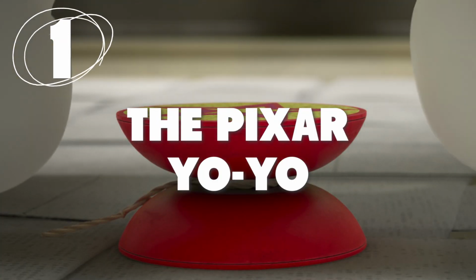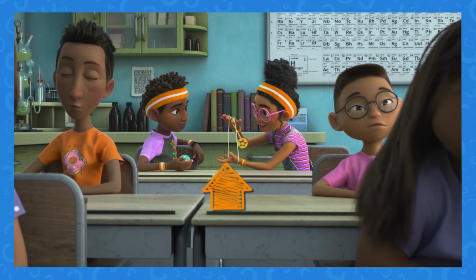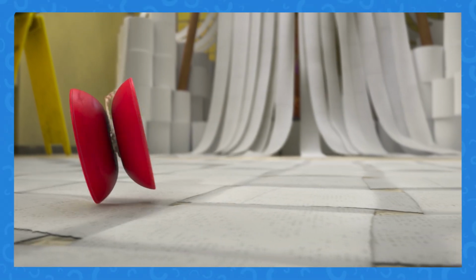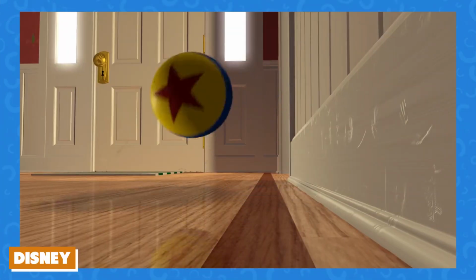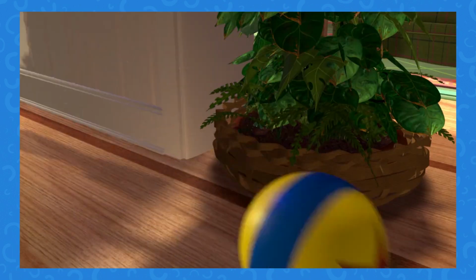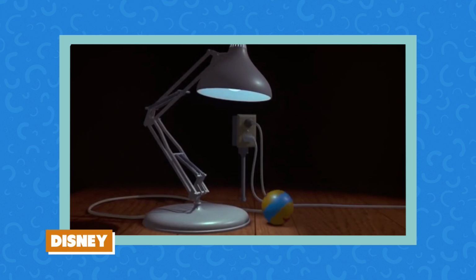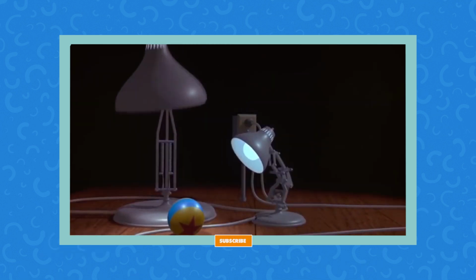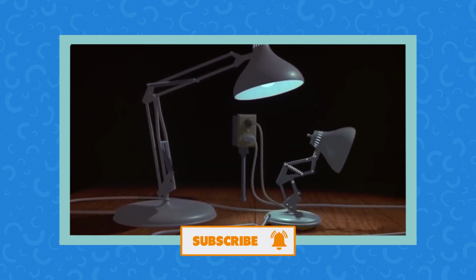Number 1. The Pixar Yo-Yo. Baymax's third episode repeatedly features Sophia's yo-yo. This yo-yo has a familiar design that you may recognize from that ball in Toy Story. But this yellow ball with a blue stripe and red star is more than just one of Toy Story's many featured toys. This ball is actually called the Pixar Ball or the Luxo Ball, which made its first appearance in a 1986 Pixar short film called Luxo Jr.